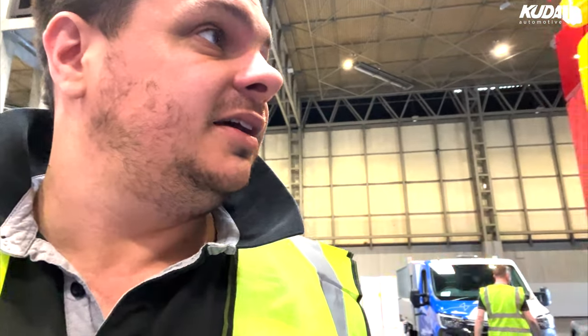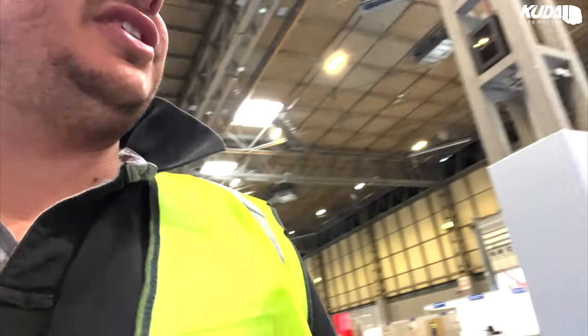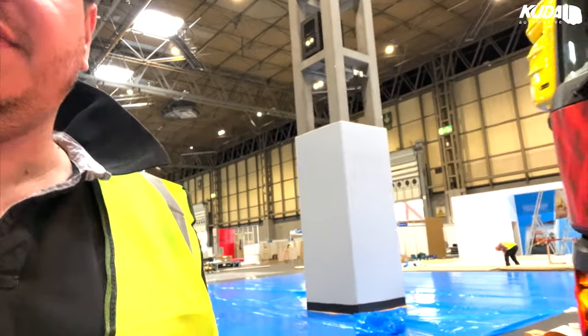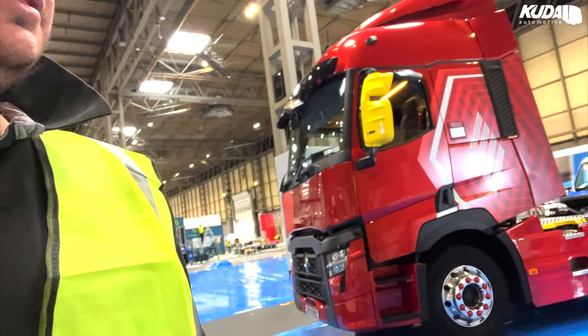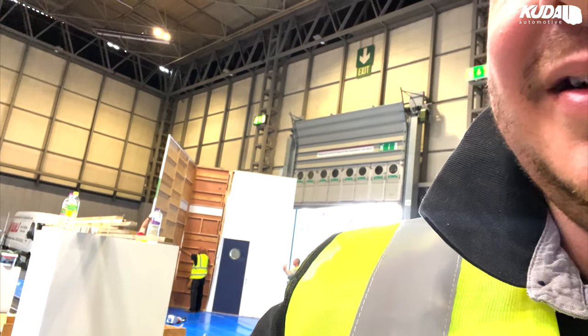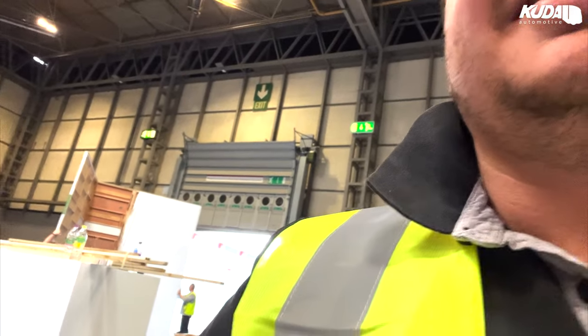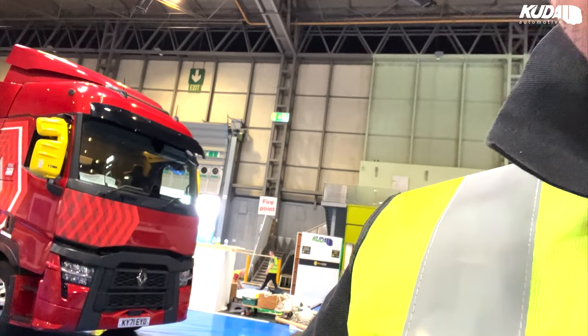So literally just brought the truck in and the van. It's now on the stand, looking lovely. And behind me is the main structure being built as we speak. Hey, how cool is that? So the way I'm walking now is the way you come in from the main gate. So if you're coming to see us, you'll see literally that, like that, and then the Kuda stand behind. That's pretty cool, isn't it?